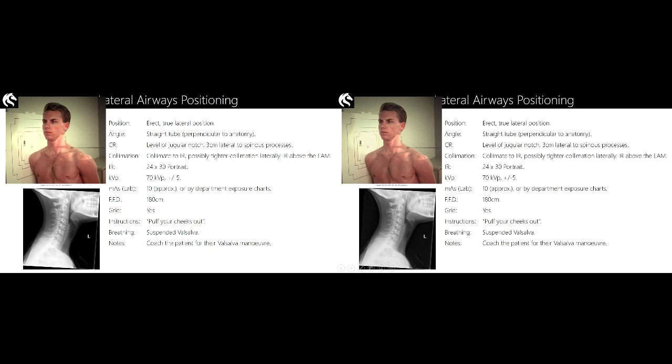So, true lateral position, arms behind, chin up high, centering point middle of the image receptor when the top of your image receptor is at the level of the eyes. FFD, 180 centimeters. If you want to use 100, I'm okay with that too. Have a look at the size of your patient. Okay, so that FFD, I'm not super concerned about. Some centers will say 180, some will say 100. I'm not passionate about it either way.